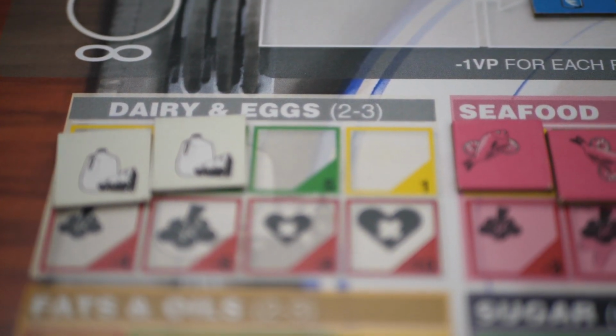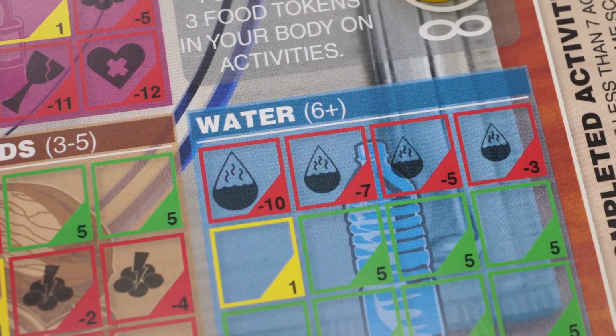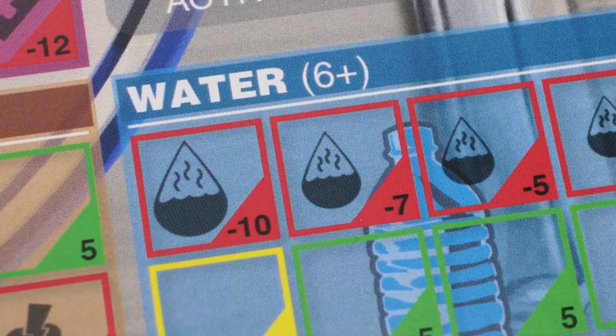When food is moved into the body, the tokens go over that food space. At the end of the game, each player gains or loses the number of points under their maximum of each food category, and make sure you stay hydrated. You can lose a lot of points for not drinking enough water.